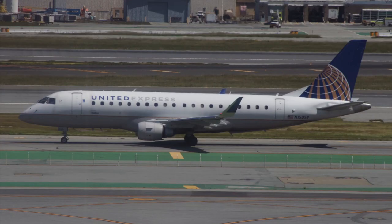Next up, we have a United Express Embraer E175. This is in the Continental Globe livery, and this aircraft arrived from Reno-Tahoe International Airport as United Flight 589, or well, the flight number for this one is SkyWest 5899. So this is a SkyWest operated aircraft, and this aircraft was registered N150SY.